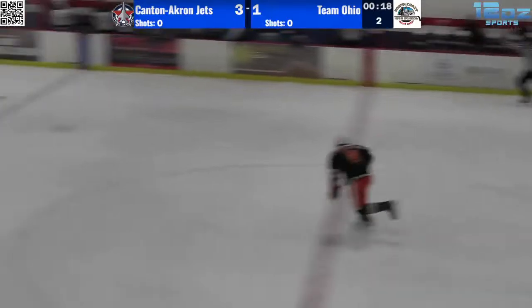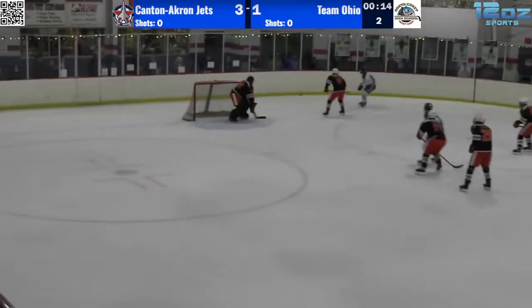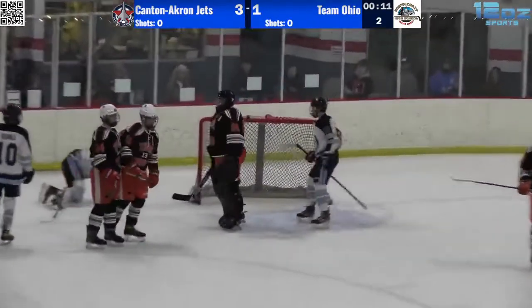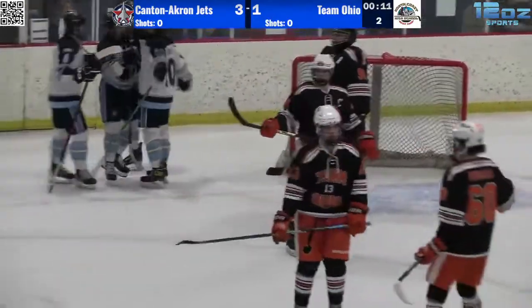Emerling clears the rebound, goes under the stick of Mahalik. Going to say no icing here. Black goes down ice. Centering feed looking for Benson, but he got checked from behind by Mahalik. And are they going to get him?